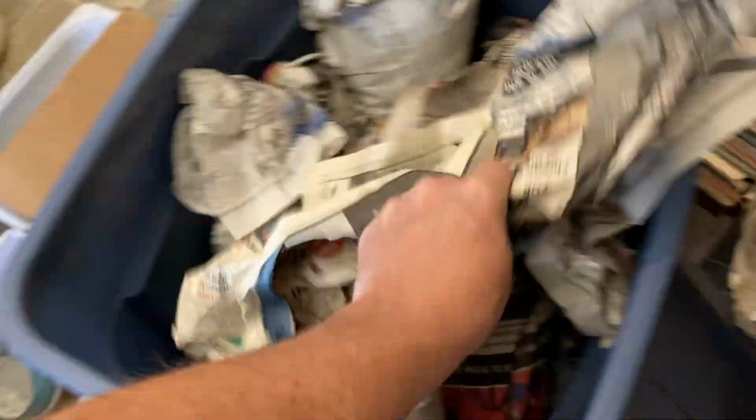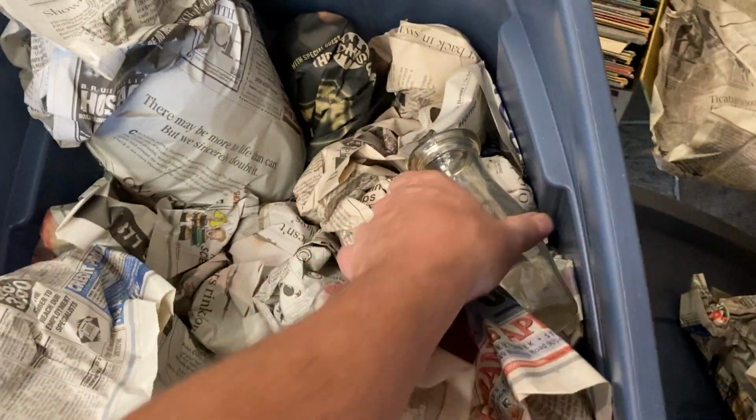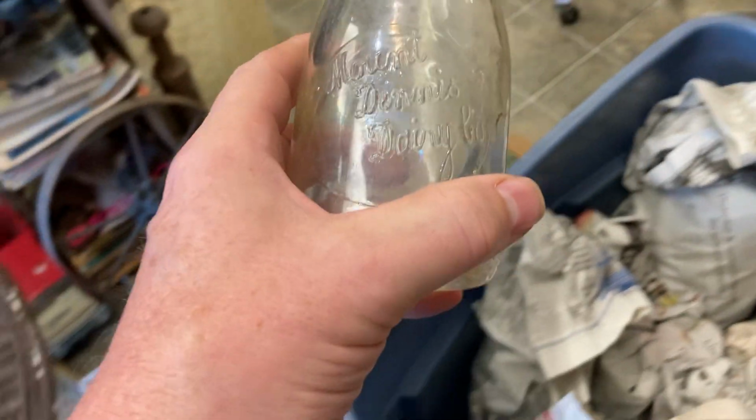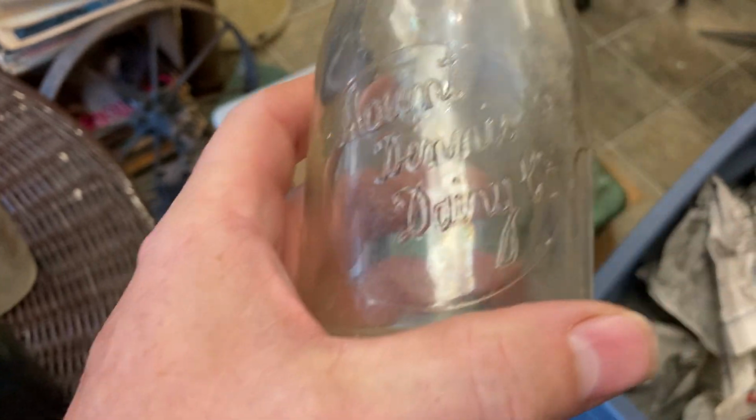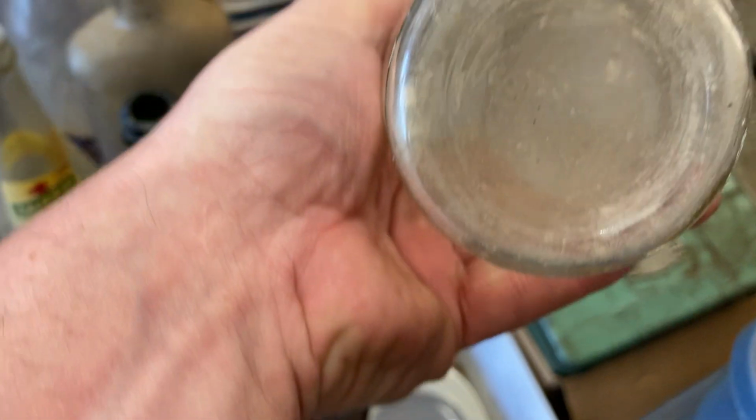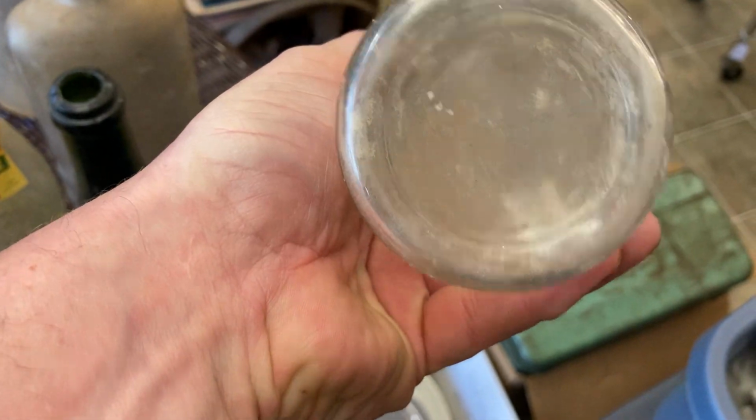Yeah, a lot of this stuff I don't know much about. But here's the thing that I've learned over the years. The best way to learn about things, what is that one? Mount Dennis Dairy Co. Yeah, that's pretty good. Quart bottle there. Half pint.